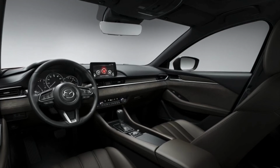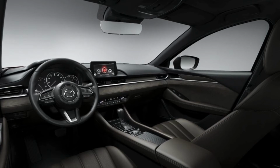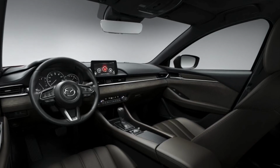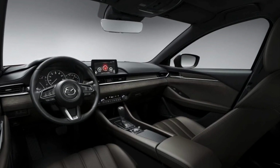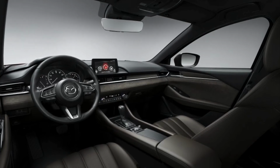It also has Apple CarPlay and Android Auto, and on the Signature trim you do get a 360 view camera, which is an awesome feature. It makes parking a whole lot easier, especially if you're a beginner driver like me. So it's nice that they have that feature, and more cars are bringing that technology as well.